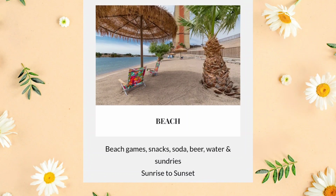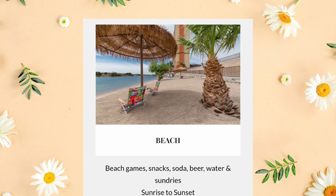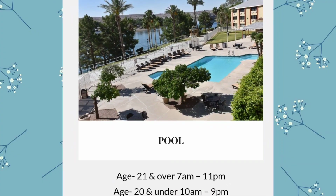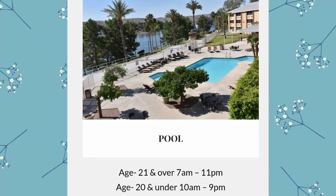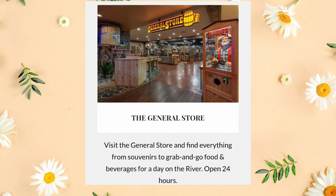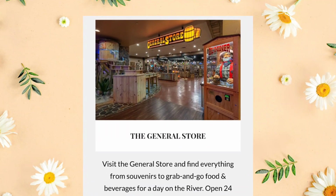And then of course they have a pretty decent beach, which is nice. And if the beach isn't your thing, they also have a pool. There's a general store that's open 24 hours. So if you need something, a snack, a souvenir, they got you covered 24 hours a day.